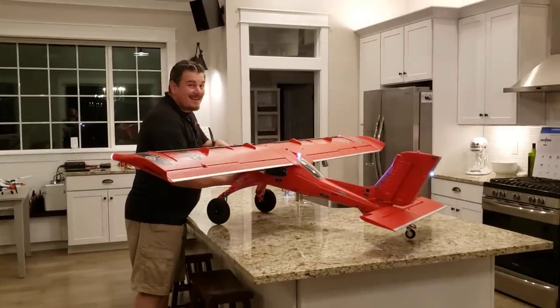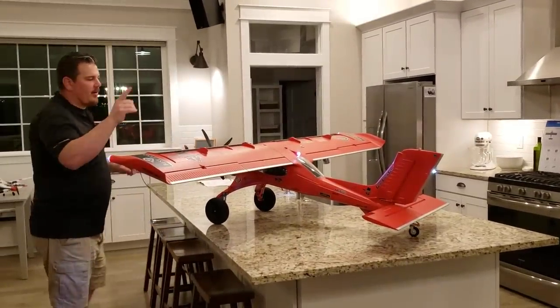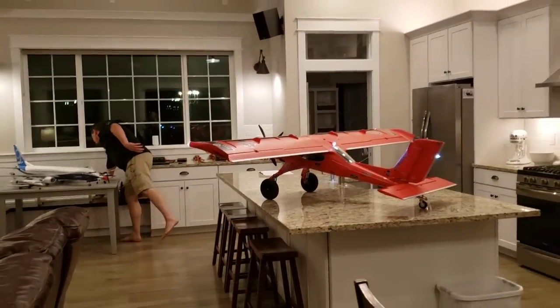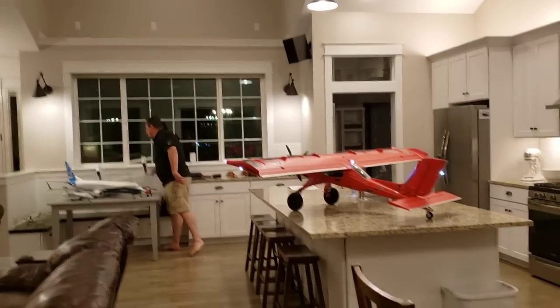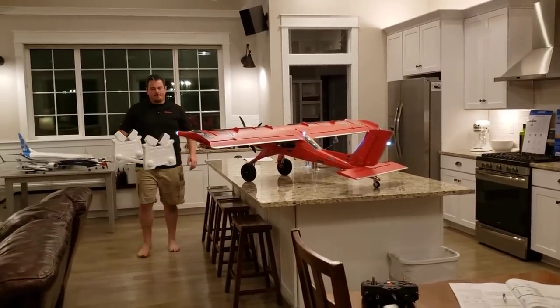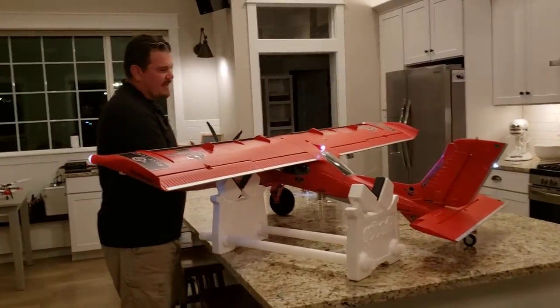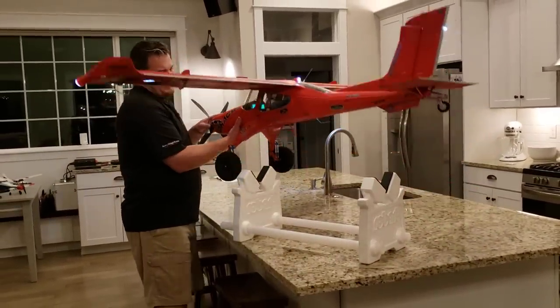Now, what we needed to do, the only build part left, is to set up the elevator. We never actually landed the one ball joint. This is a very critical step, so you have to get this right. Don't forget to do this.